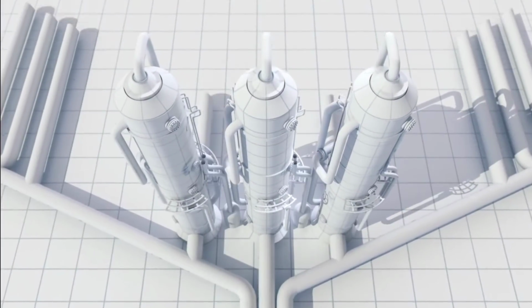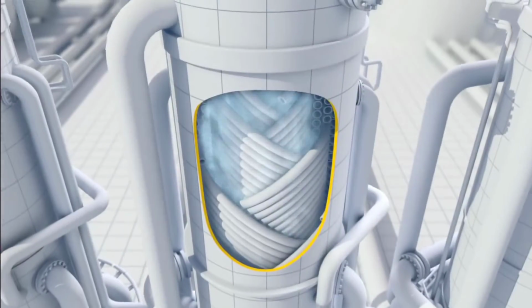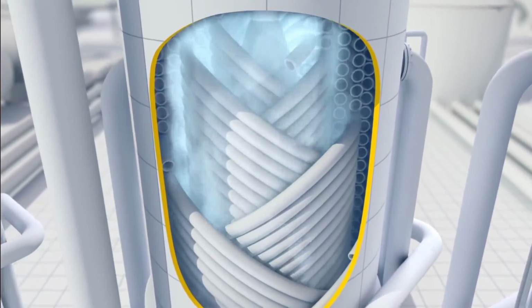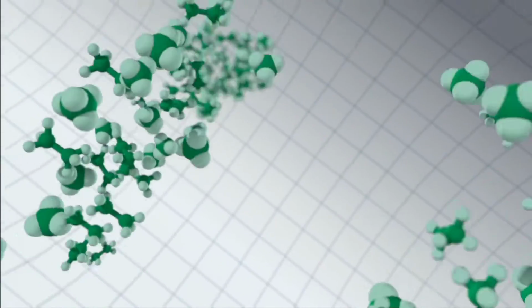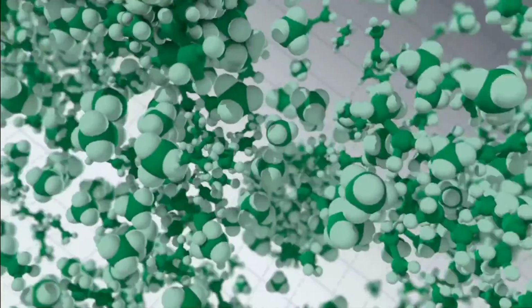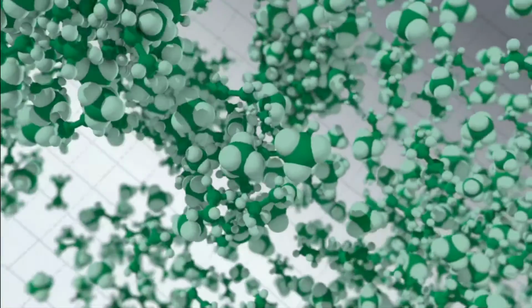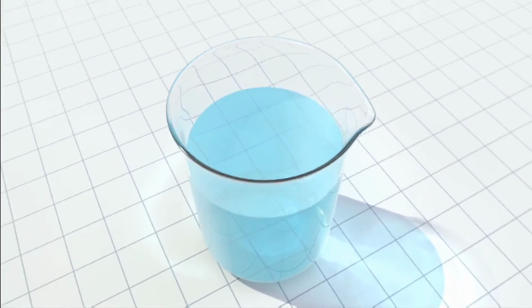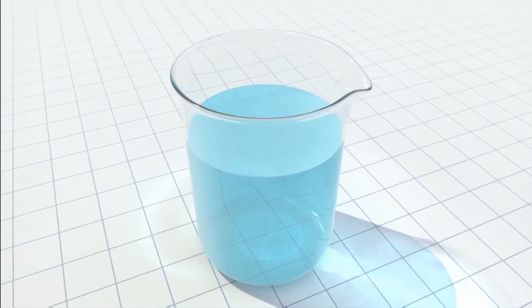This happens in heat exchangers. A coolant, chilled by giant refrigerators, absorbs the heat from the natural gas. It cools the gas to minus 162 degrees centigrade, shrinking its volume by 600 times. This turns it into a clear, colorless, non-toxic liquid, liquefied natural gas, or LNG, that is much easier to store and transport.